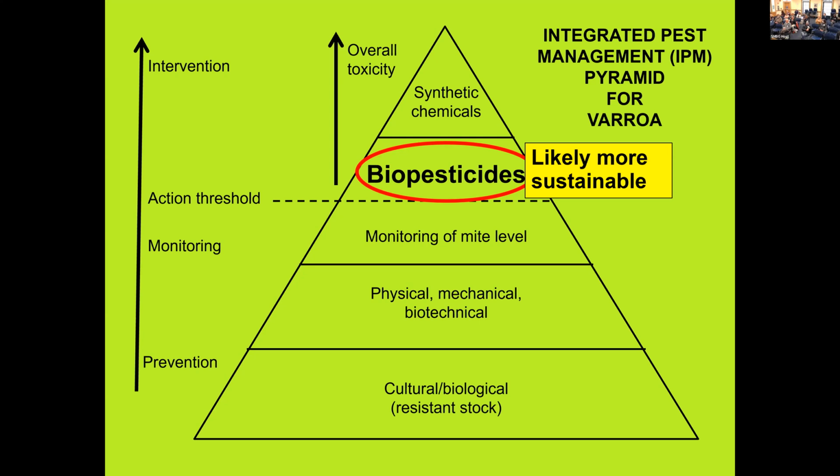So I said, I'm going to get off the pesticide treadmill. We haven't used the synthetic miticides since 2001. We've been using nothing but the organic treatments, not necessarily certified organic: thymol, oxalic acid, and formic acid. I can tell you right now, we've run a commercial operation for over 20 years doing that, so it's totally possible to do.